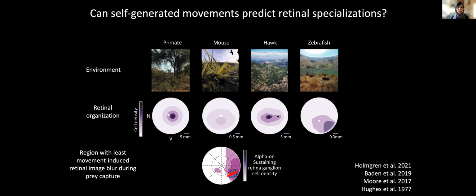And we don't have much data on this, but a recent paper from Holmgren et al. basically showed this in the mouse retina. This is that same paper that actually estimated reafferents during cricket prey capture. But there's a twist. So the most stable part of the retina here during prey capture is this region with the red cricket.